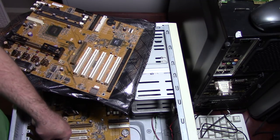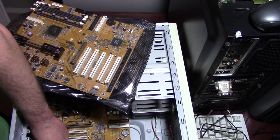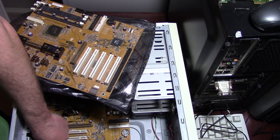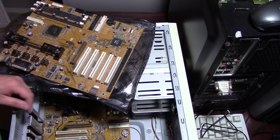With a heatsink already attached to this processor, I just decided to run it without a fan, because a lot of times you can't really put a fan on these heatsinks because the fins aren't made to hold a fan. So I'm just going to let the dual fans on the power supply keep it cool. There should be enough airflow, I think, around there.